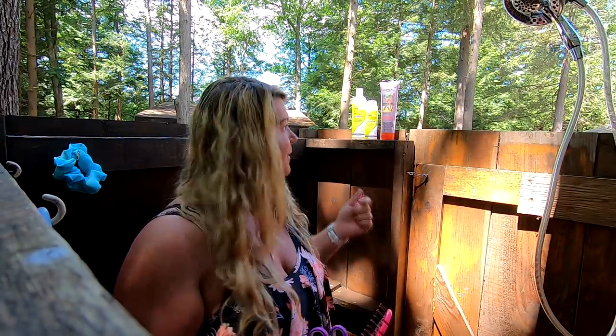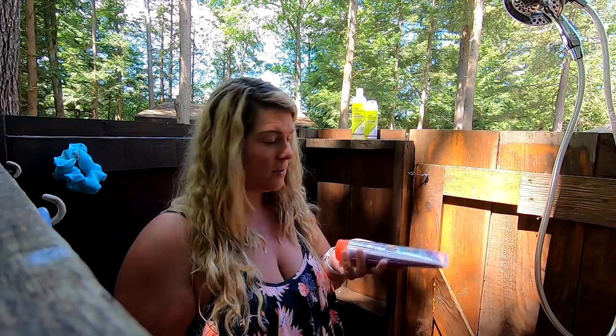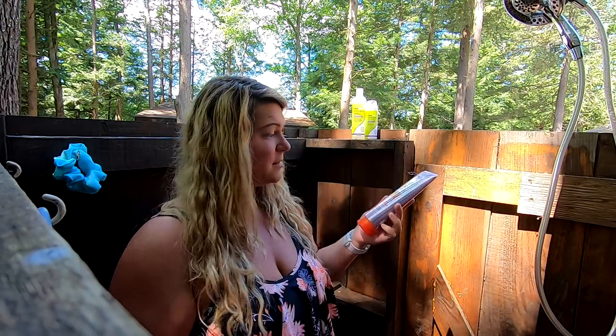Granted, I've been swimming in the lake, so that's why all the product is out of my hair by now. But I literally just use a no-sulfate gentle conditioner. And this one you can get at any grocery store. I've tried every brand of shampoo and conditioner, and this literally is the only one that my hair likes. So we're gonna go with it.